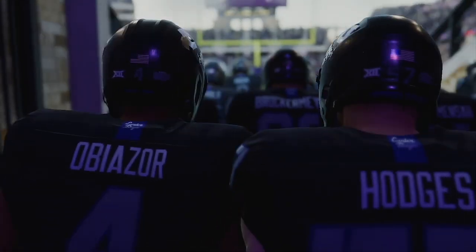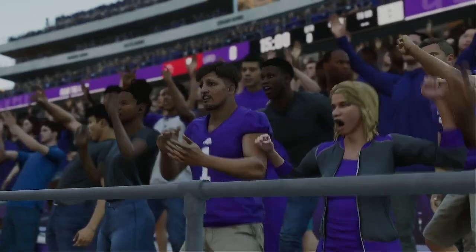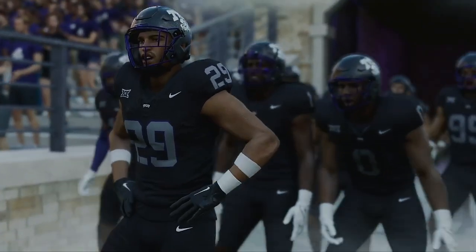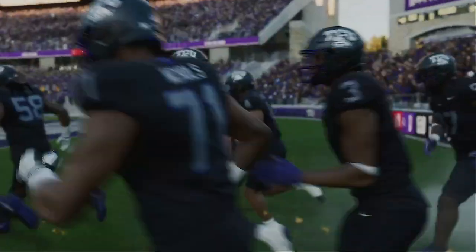Welcome to Fort Worth, Texas, and Amon G. Carter Stadium, home of the TCU Horned Frogs. What a game we have in store for you today. A Big 12 showdown, and the implications could last for the rest of the season.